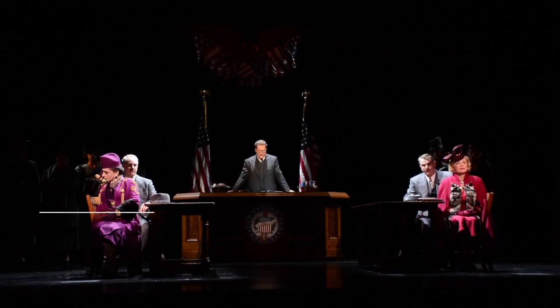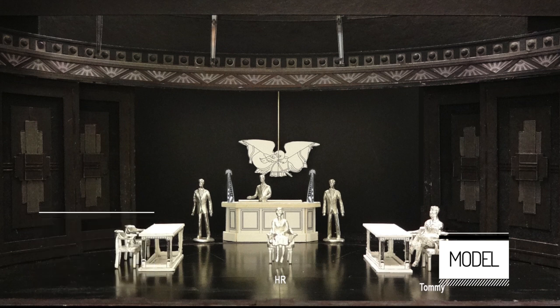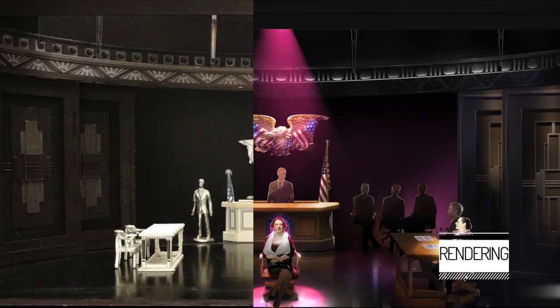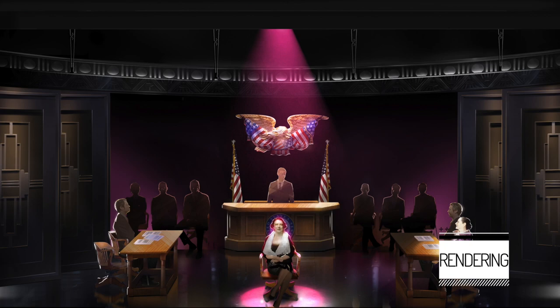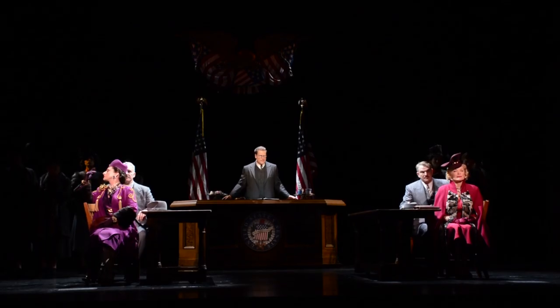Washington, D.C. is a pivotal narrative point in the show. The women actually sue and then counter-sue each other. We simply define it with a flying-in, hand-carved and hand-painted eagle emblem. It's a way to kind of conjure up a courtroom.